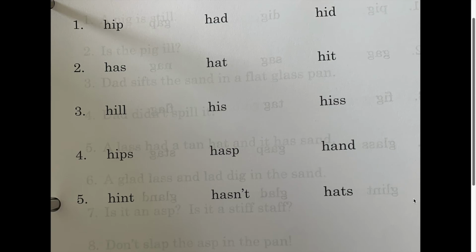Now let's read up the column starting at the bottom of each column. We're going to start at column 1 and we're going to read from the bottom to the top. Here we go. Hint, hips, hill, has, hip. Column 2, hasn't, hasp, his, hat, had. Column 3, hats, hand, hiss, hit, hid. Finally, we will read across the rows.